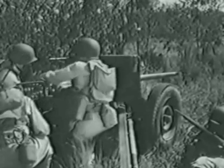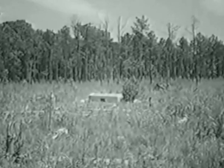A tank isn't the only target the 37 can smash.